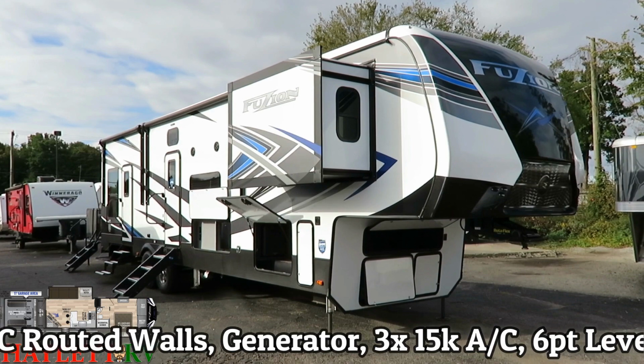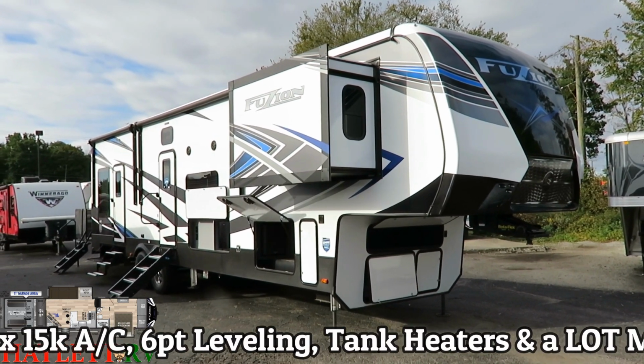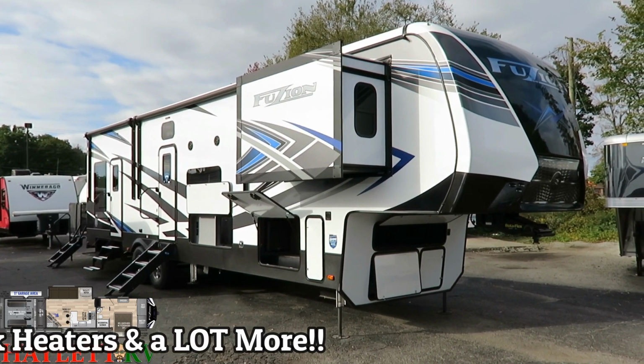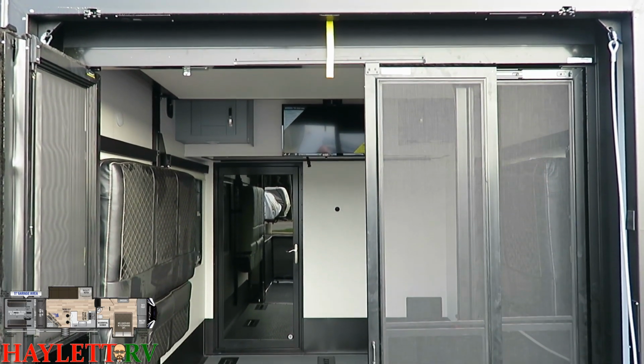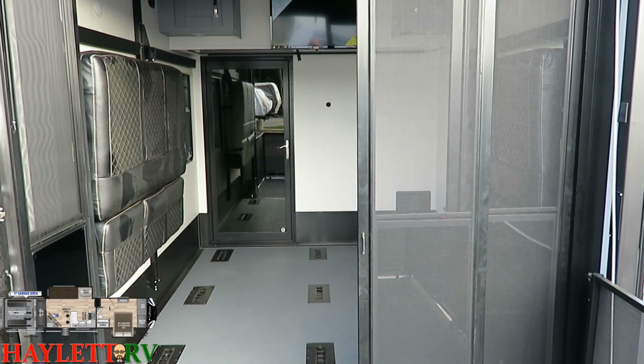Plus, you might notice over here right next to those main entry steps, you got things like a little outdoor entertainment and mini fridge that weren't there before. They've just really gone through and looked at every nook and cranny and said, how can we take it from 10 to 11? One of the very cool things on a Keystone Fuzion is that they are out of the box a loaded up luxury series fifth wheel toy hauler.